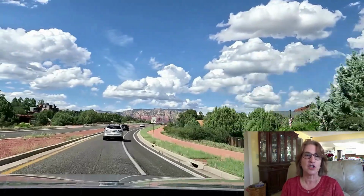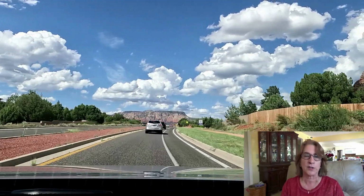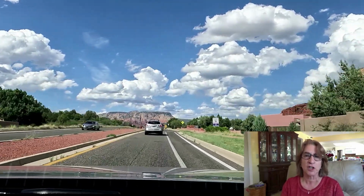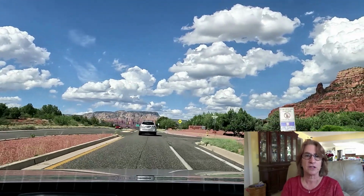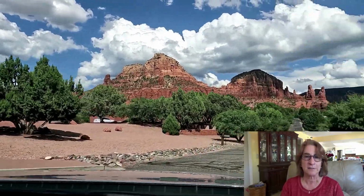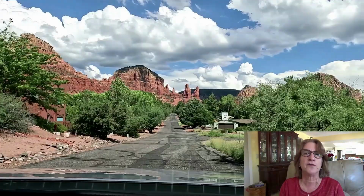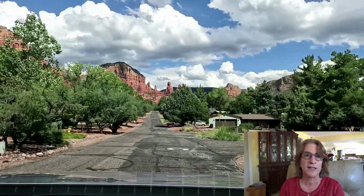So I am about to turn on Meadow Lark right now. We're going to go into Chapel Bells so you can get an idea of what the homes look like. Now we're going past the Temple Torah right now and into the neighborhoods. Now, as you can see already, we have a beautiful view of the praying nuns.